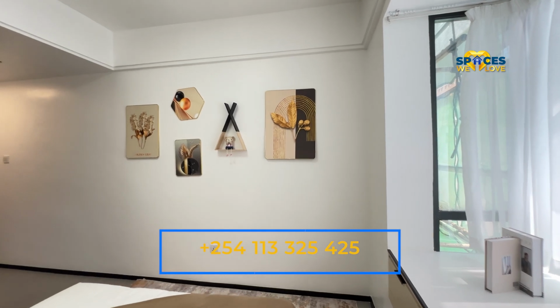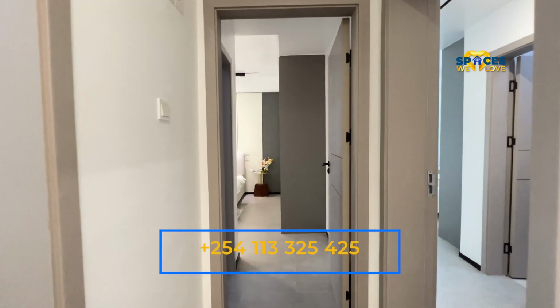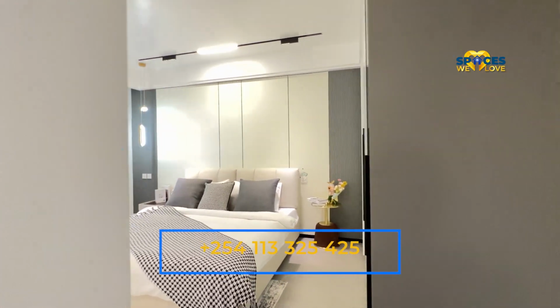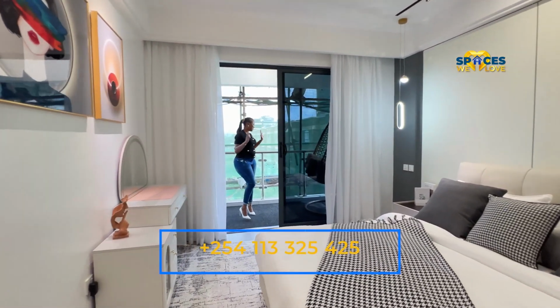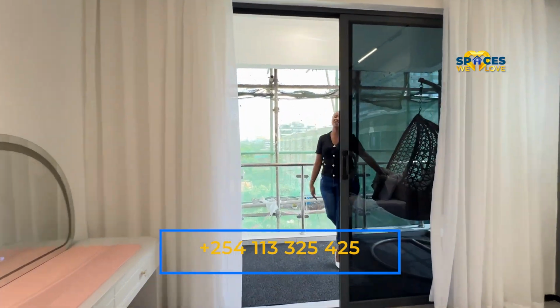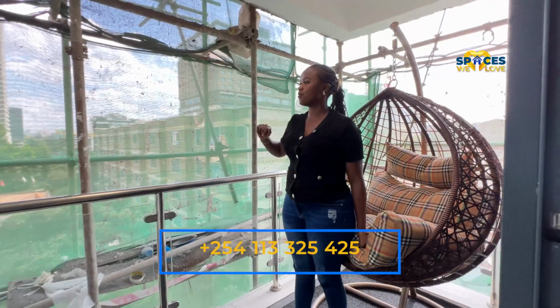So moving on to the master bedroom. What we have here is the master bedroom, which comes with a balcony, and the balcony is very spacious. I mean, look at this space. I love everything about it. I can sit here literally the whole day and enjoy the views that we have of Westlands.